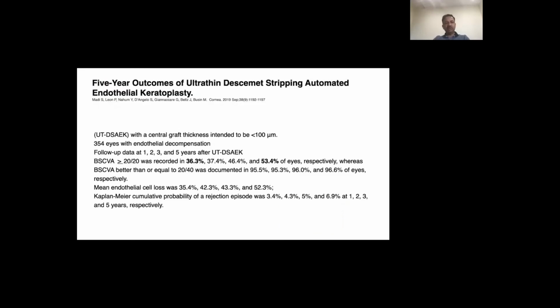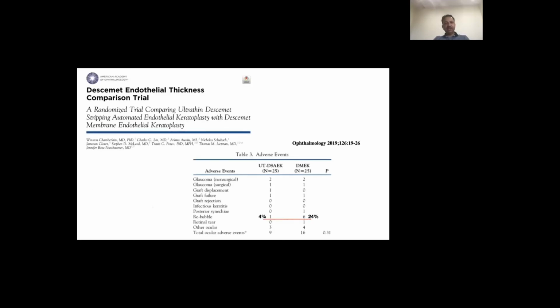In looking at 5-year outcome, you can see that progressively the best corrected visual acuity of 20/20 or greater keeps increasing every year, starting at 36% in the first year, and in the 5th year it increases to almost 53.5%. And the risk of rejection is less than about 5%. Even in the randomized control trial which Chamberlain had published, the rebubbling rate in DMEK graft was 24%, whereas in ultra-thin DSEK graft, the rebubbling rate was lower.